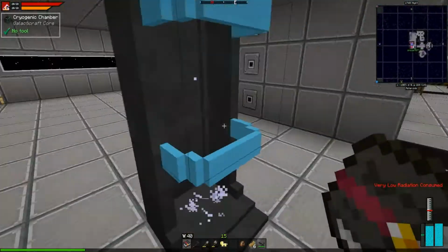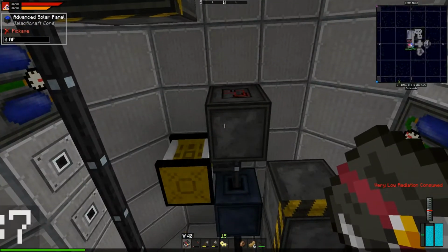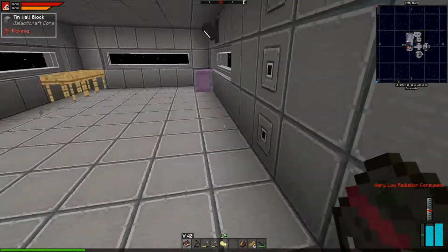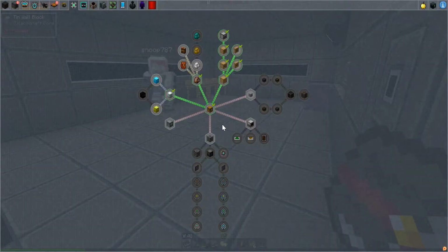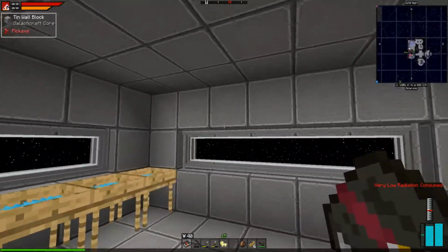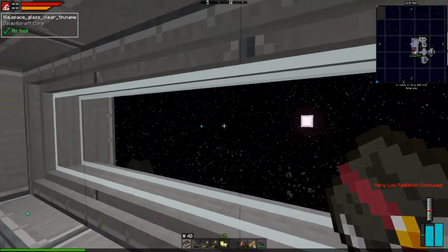I also have an advanced solar panel now, put in place to replace the one up here. It's generating 13 RF per tick because of how the asteroid belt is oriented. And we're good. I put the basic one up on top of the roof over here. I just need to get some cables and hook it up into the power system connections. But I'll leave that for later.